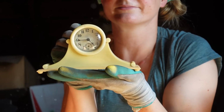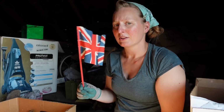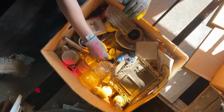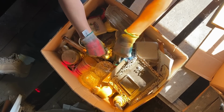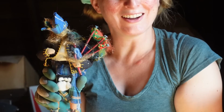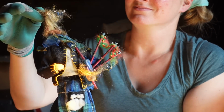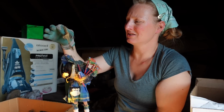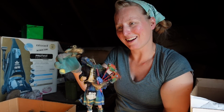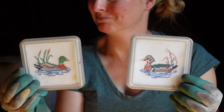Tiny little clock. Vive la reine. Oh, we've got another one. Will he have a head? No, he won't. First time in history, somebody has managed to keep their toupee and not their head. I realize that also means that there's a chance that there's going to be just floating heads in this box somewhere. Cross-stitch coasters?